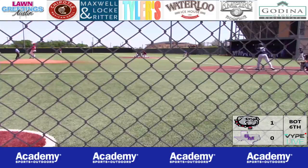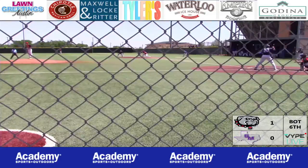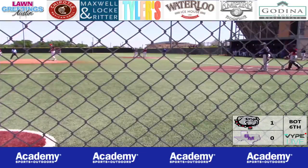Anderson is set, and Corbett's going to step off and throw to first. Again, unable to get Webb in the tag. Cannon Webb is the lone runner on now for the Rattlers, as here's the 1-1 pitch from Corbett. That one's going to be a high fastball. Gets called for ball two.